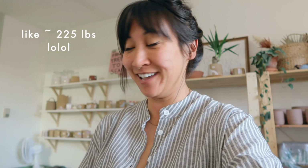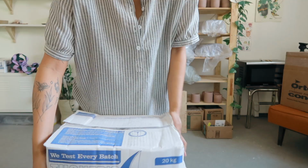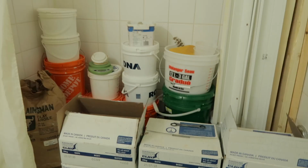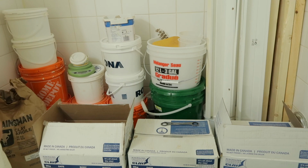So I'm amping myself up to move all this clay into the bathroom, and it's not glamorous, but I thought I'd show you how I store my clay and my glazes. So like I said, not glamorous, but super functional and super practical.